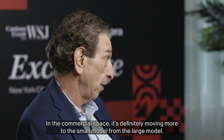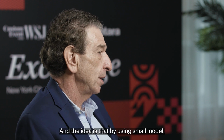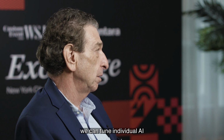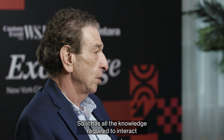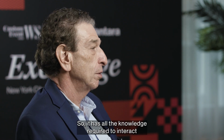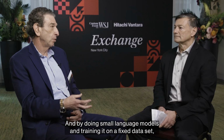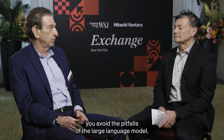In the commercial space it's definitely moving more to the small model from the large model. And the idea is that by using small models, we can tune individual AI instances to the use case it's going to be used for. So it has all the knowledge required to interact with the customers or fulfill the use case. And by doing small language models and training it on a fixed data set, you avoid the pitfalls of the large language model, which is where you introduce biases and errors into the facts.